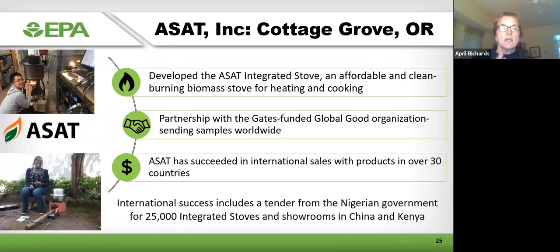And this one, someone asked me in a previous presentation, but all of these companies are US companies. They have to do business in the US and their research has to be done in the US. But for us, it's okay if the market is elsewhere, US and internationally. We think that's great for commercial potential to have a broad market.